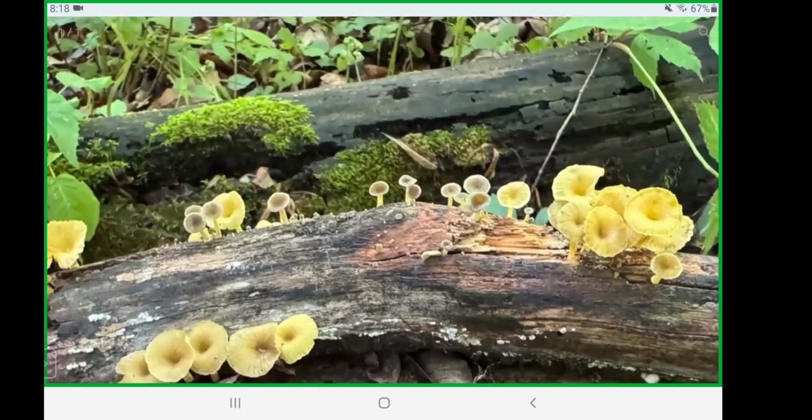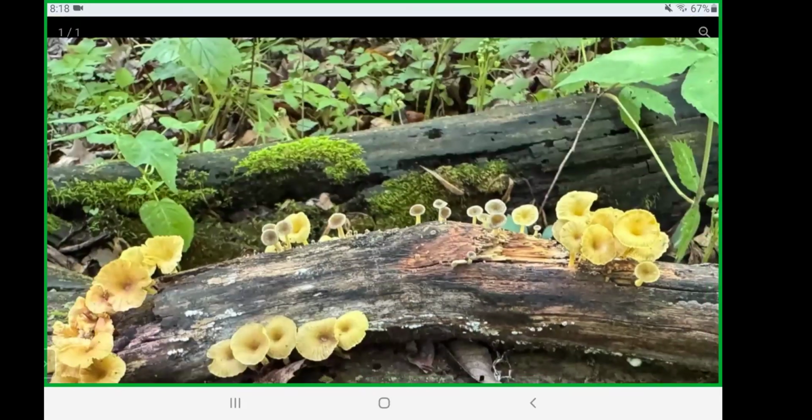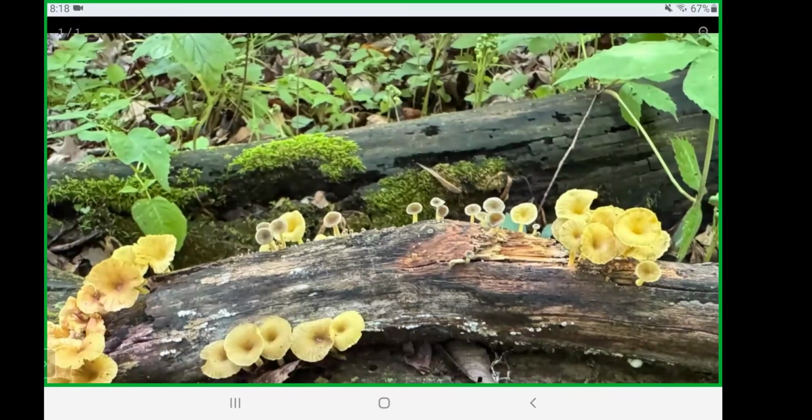Yeah, for the 4 years that I've been paying attention to fungi, this time of year, I can't go into the woods without seeing it. For the past 4 years, rain, drought, whatever it is, super common. Yeah, I haven't seen any of these here in Northeast PA, either this year or last year.